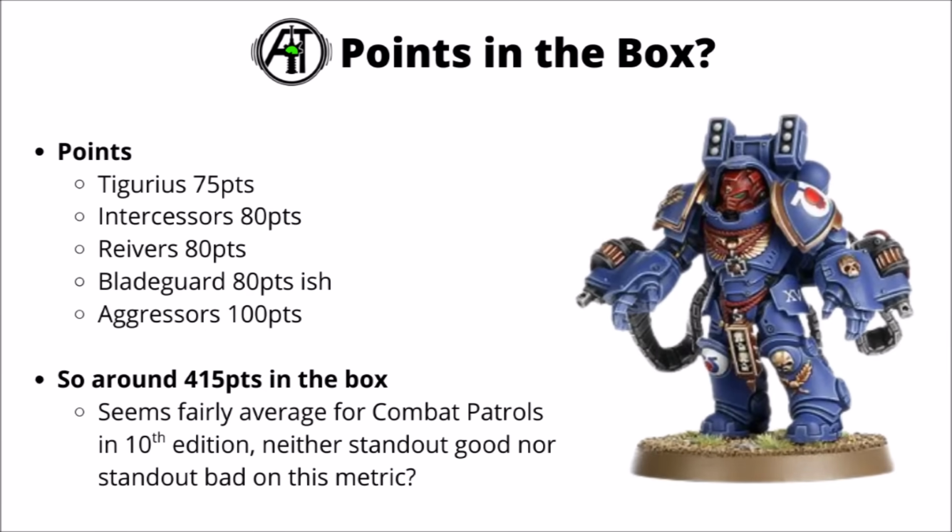Tigerius is 75, the Intercessors, Reavers and Blade Guard all 80 unless you fielded the Blade Guard in a bigger unit, and the Aggressors are 100 points. Overall, that's around 415 points in the box set, and that seems kind of average-ish for Combat Patrols in 10th edition, neither standout high nor low.